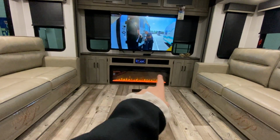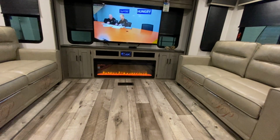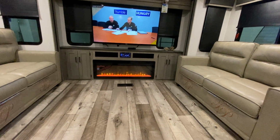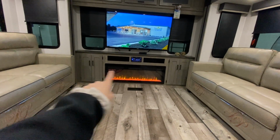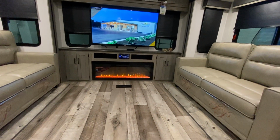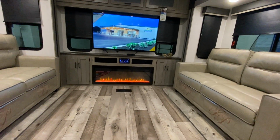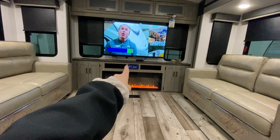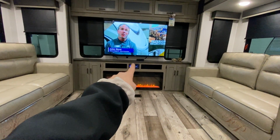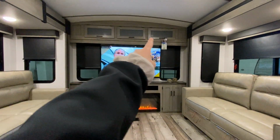So you have your fireplace down at the bottom that does emit heat, and it's also electric, so you don't have to use up your propane. It also makes it feel extra homey in here. Then you have some storage on either side, put some DVDs in there, decorations, blankets, pillows, stuff like that. Then your Bluetooth speaker system is just above there. So that's where you access your outdoor speakers as well as your indoor. Swivel TV, and even more storage up above.